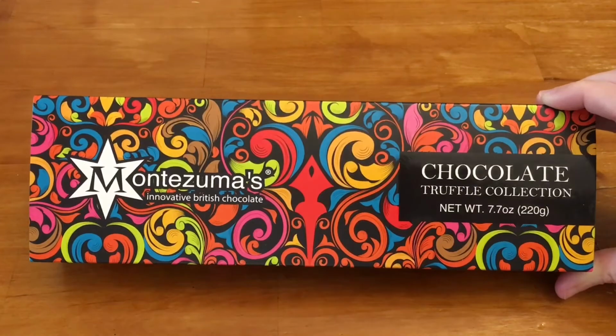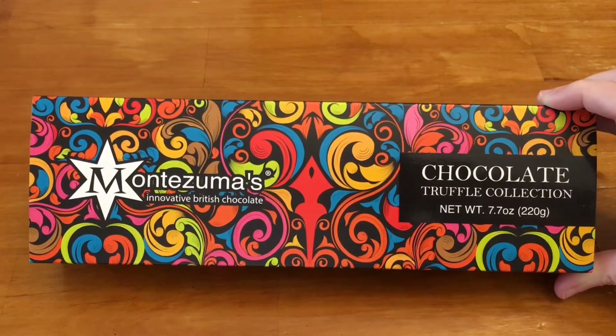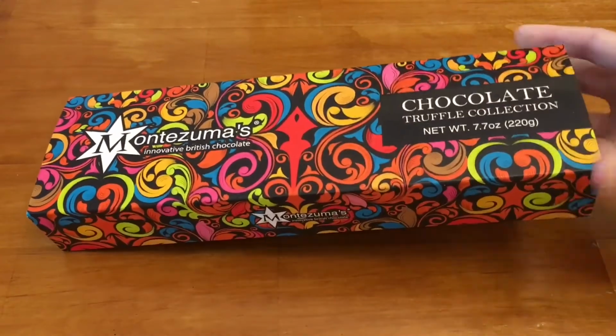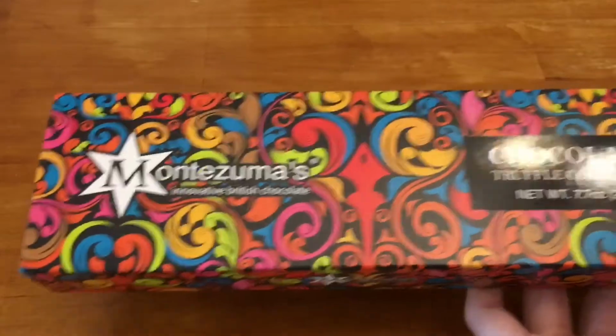Now this year they've managed to survive into the new year, but that's probably because during this year's Christmas trip to Trader Joe's I bought about 10 boxes of other holiday goodies. The wait is over. Let's get this box open.